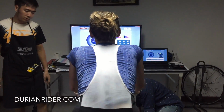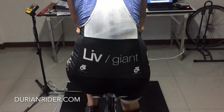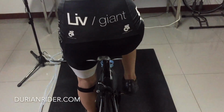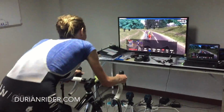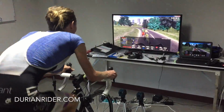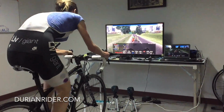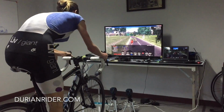But again, Freely never complained of any pain. She put out good power, and she rocks like most pro women that I've ridden with as well. So it all looks pretty close enough here. But that's just the reality, man. That is the reality of bike fit. Close enough's good enough. If you do have any pain, get a bike fit for sure.